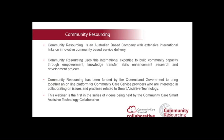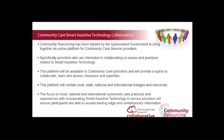The Community Care Smart Assistive Technology Collaborative has been funded by the Queensland Government to link providers of community care on issues relating to incorporating smart assistive technology in service delivery.